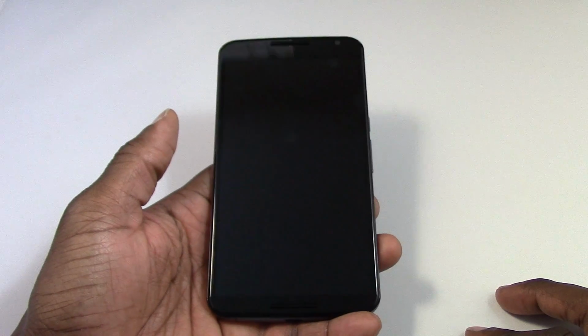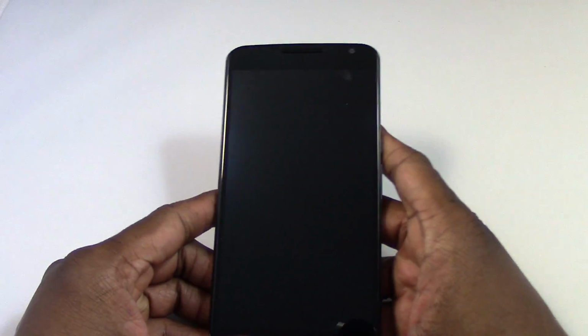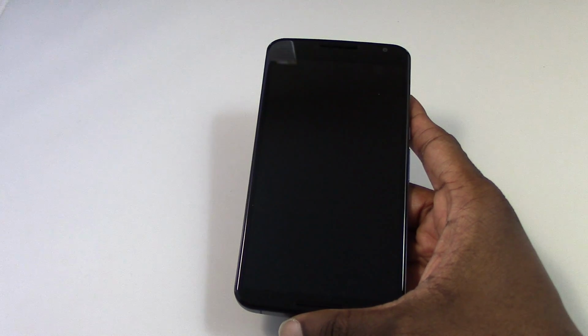Overall, I have to say this is a really great phone. And before I said it's probably not my favorite Nexus phone, but I think it is for what you get. I mean, you got a full Quad HD display. It's big. I always wanted a big Nexus. Some things don't work like I want, but that's just probably me.